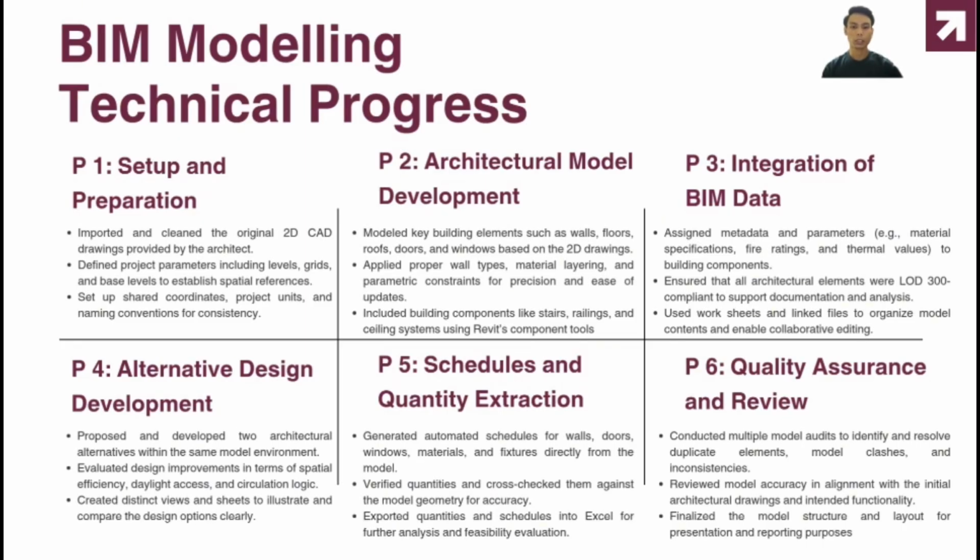Second phase is architectural model development. Apply proper wall types, material layering, and parametric constraints for precision and ease of update. Include building components like stairs, railings, and shielding systems using Revit component tools.